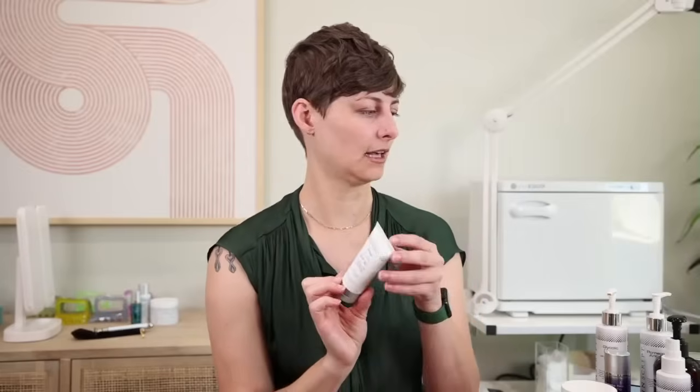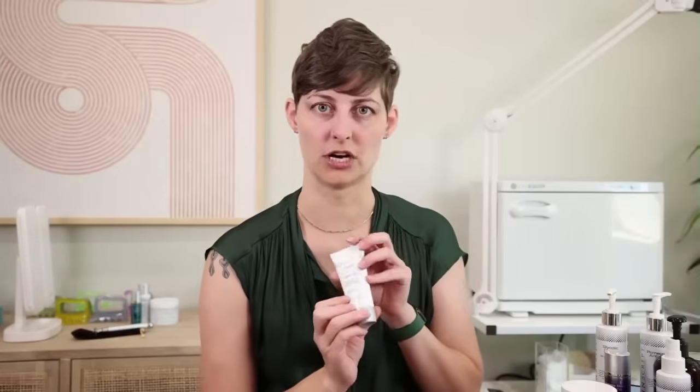For any of those routines we talked about, we do have the Skin Script sunscreen. This is really nice. It goes on sheer. We have had a lot of darker Fitzpatricks, darker skin tones, that do really well with this and really like it. It is a great option. It is not water resistant or sweat proof, so just keep that in mind.